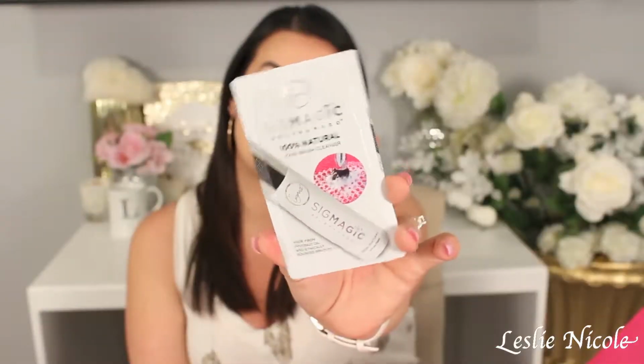So anyways, when I ordered, I got a sample of the Sigmagic Brush Shampoo, 100% Natural Liquid Brush Cleanser. I cannot wait to try this, but it says made from coconut oil and ethically sourced palm oil. That's really amazing. Moving on to the box. Oh, I don't want to wreck anything.